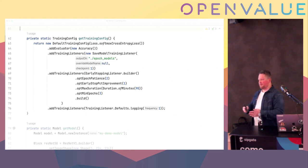Because if we train the model again, the model might become worse than the last time it was. So we actually want to save every iteration or every epoch of the model, so we can actually use the best model at the end. So that's what the save model training listener does. It just saves on every epoch.